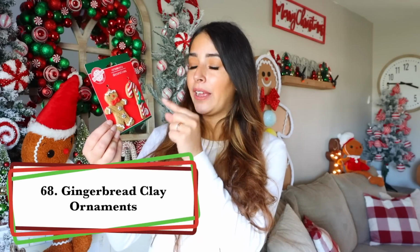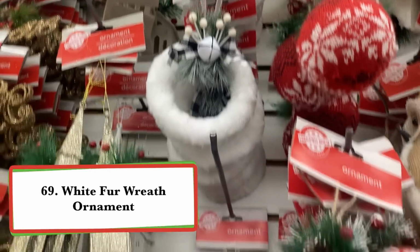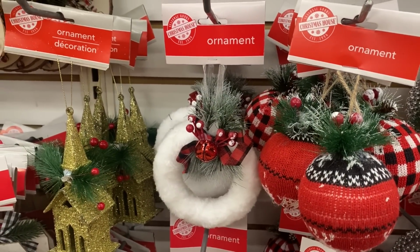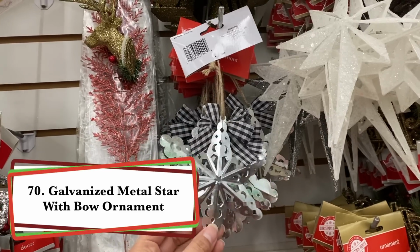They have different packs of clay ornaments in, 2 for $1.25. My favorite one, hands down, is the gingerbread one that comes with a candy cane. I really like this fluffy white wreath. I think this would look really pretty in a woodland themed Christmas tree or a winter wonderland or inside of a tier tray. They got a bunch of galvanized metal looking ornaments in. This one is my favorite though, the star with this really pretty gingham bow.